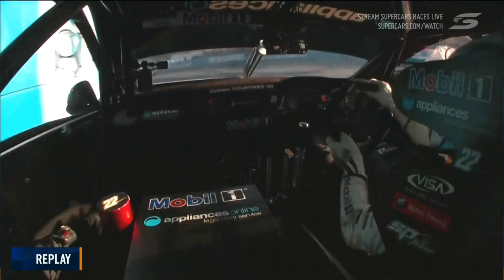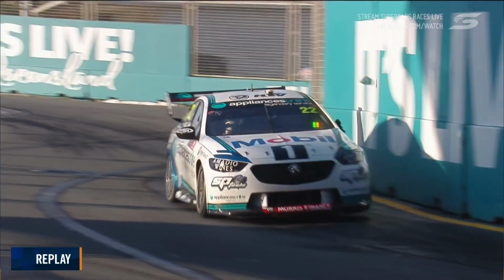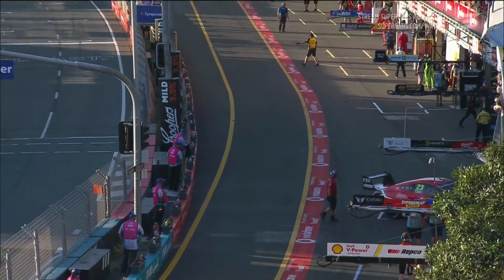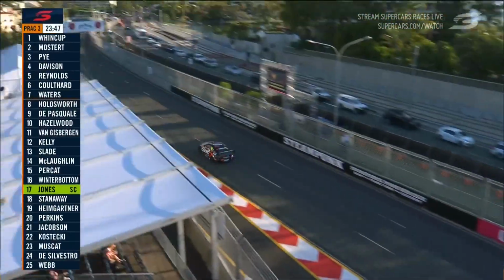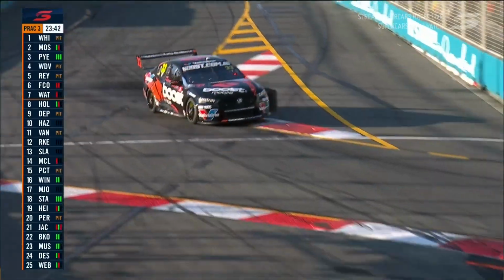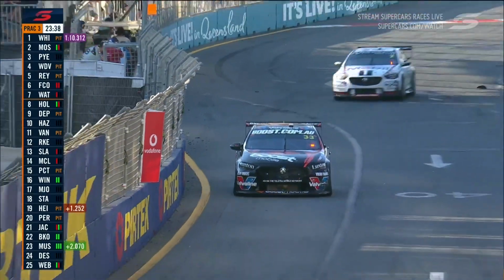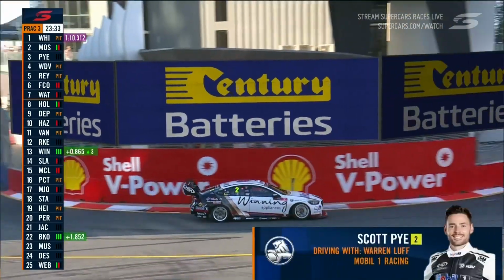Here's Courtney. Whoa! That probably hit a little bit harder than he would have liked. Yeah, it was right up on two wheels. Is it Jack Perkins, is it? Sorry, I thought it was James on board. So Jack just caught too much of the turn two curb. It flew in the air and used too much of the exit. Now, whilst we were just looking at the replay, Scott Pye in the other of the winning appliances Mobil 1 racing cars for Walkinshaw moved up into third. So a 1 minute 10.7.